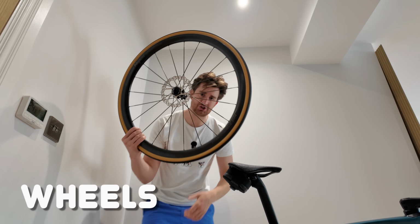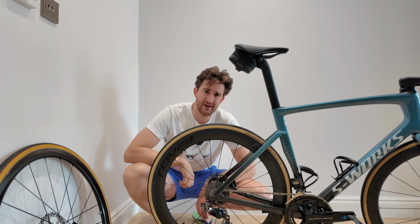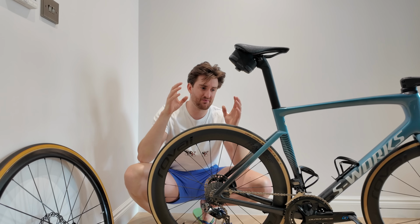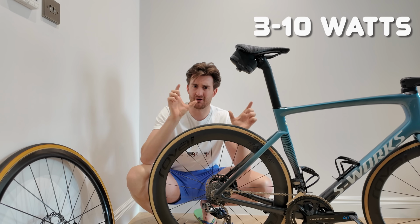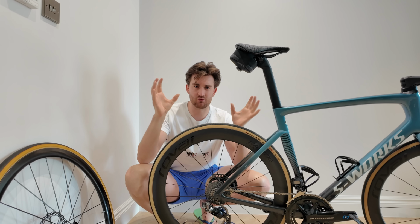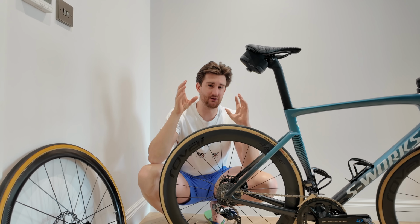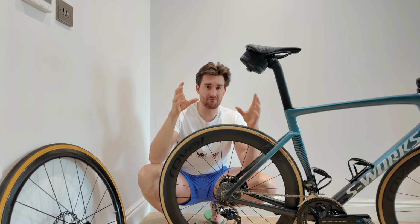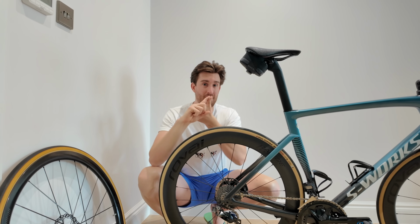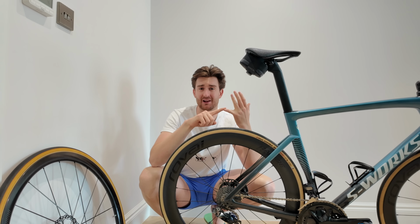Now going from a shallower wheel like this to a deeper wheel like this one can be anywhere in the realm of 3 to 10 watts depending on the depth that you're going to. Most people run at about 50mm, which is like a nice sweet spot between speed and weight nowadays. But not only will the deeper wheels make you aerodynamically faster, generally speaking, if they're lighter, they make the bike feel better, sharper, snappier, more enjoyable, and they can improve the handling a little bit as well.